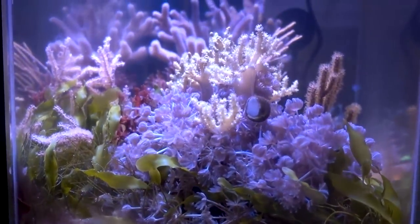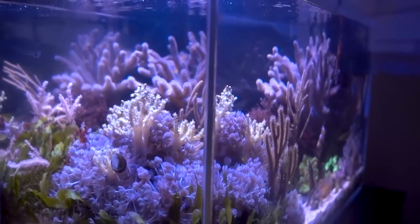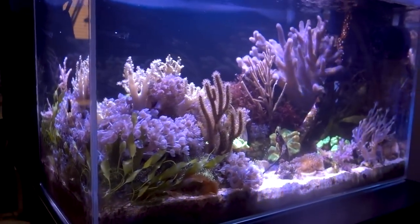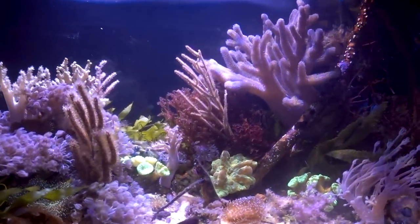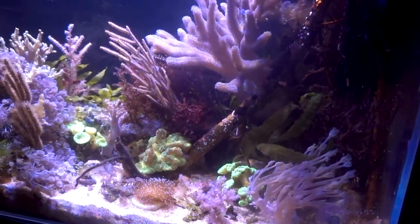So this is like a 2021 update on the mangrove tank, on how it looks right now. It has been a joy and pretty painless compared to the 135 gallon tank. But then again, I'm keeping macroalgae, mangroves, and really easy to keep soft corals. Even though they're easy to keep, they are still beautiful in their own right for sure.